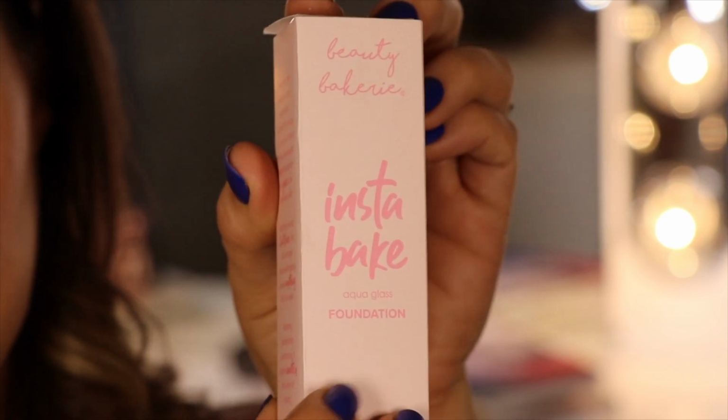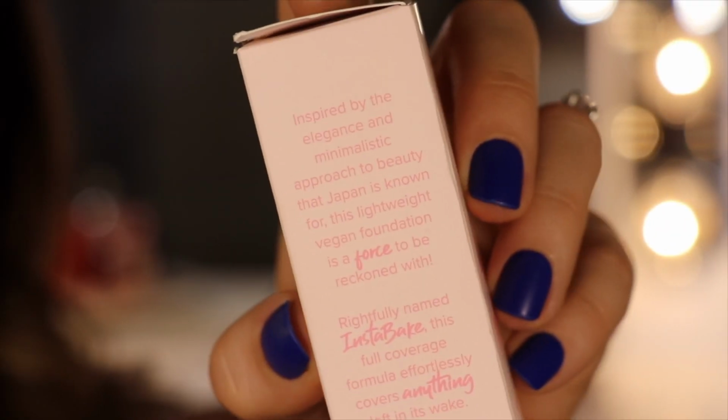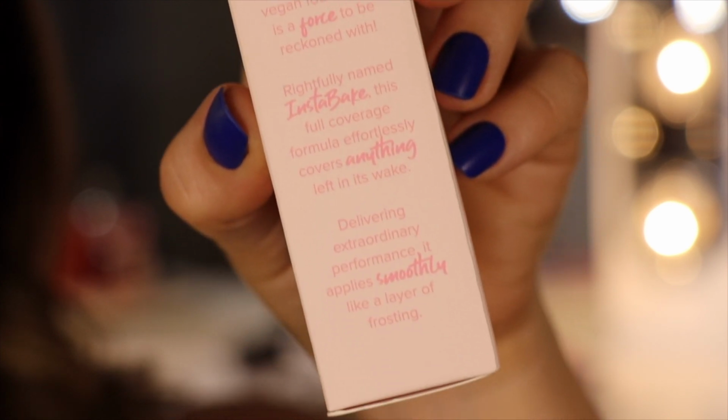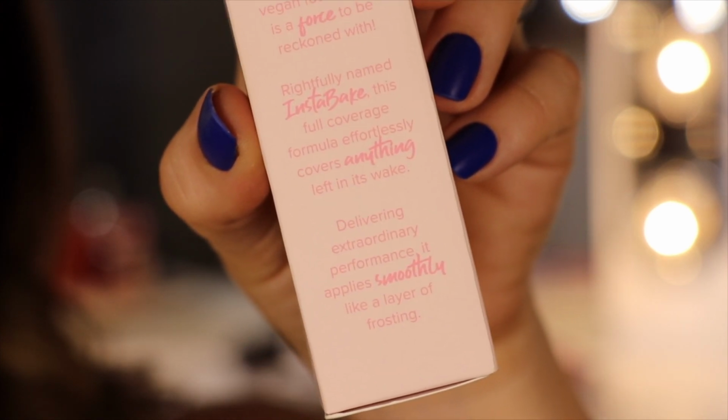On the side, it has the benefits. It says, inspired by the elegance and minimalistic approach to beauty that Japan is known for, this lightweight vegan foundation is a force to be reckoned with. It says with this name, InstaBake, it promises full coverage with a formula that effortlessly covers anything and promises to deliver extraordinary performance, applying smoothly like a layer of frosting.